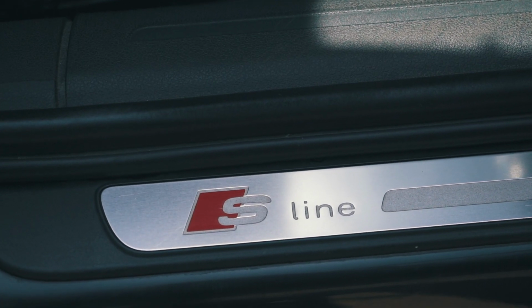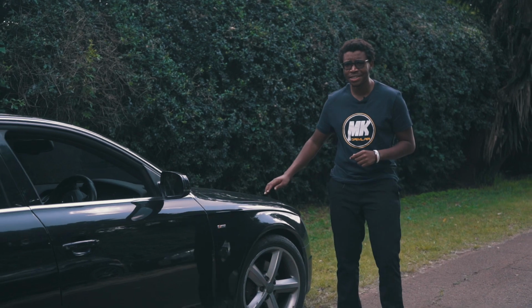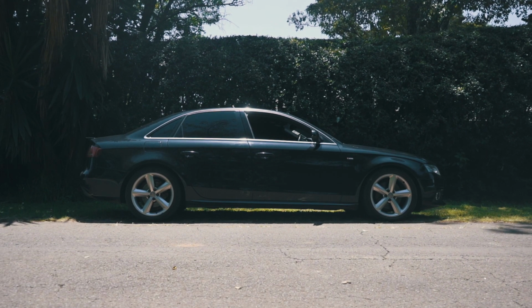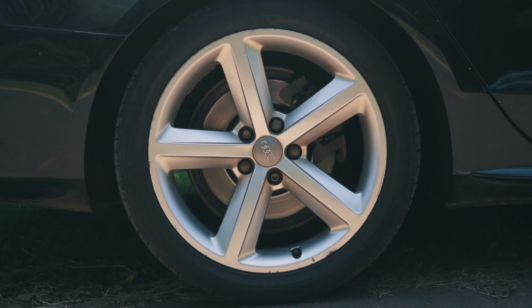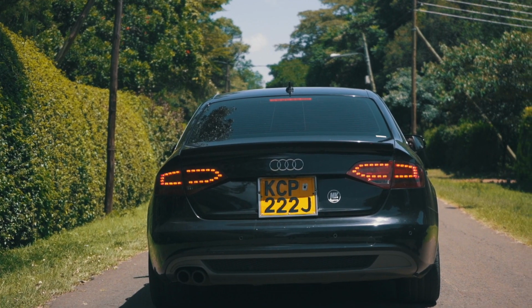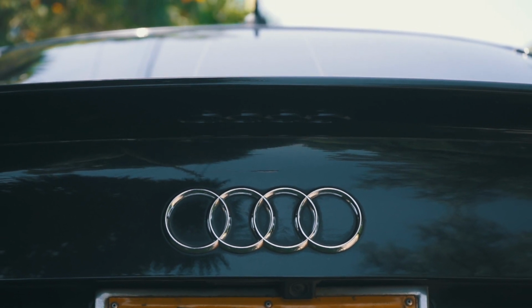With this being the S-Line package, you get certain differences from the regular Audi A4. Some of the differences are such as suspension. You guys can see this Audi A4 sits a little bit lower than the normal Audi A4. Another difference is the wheels. This one comes in 18-inch rims and there's a door sill right here, making it look a little bit wider. Another difference is at the back, you have a boot spoiler that makes it look more sporty if you're after looks.